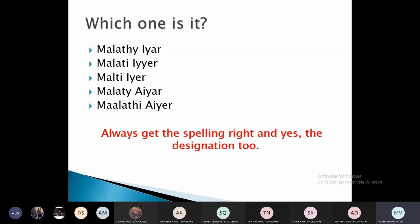Once you have collected the data about different publications and who is writing what type of content, then you know exactly to whom you have to send the press release. So then you send the press release.